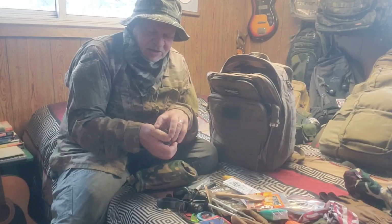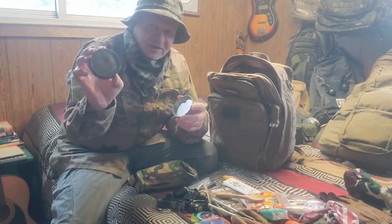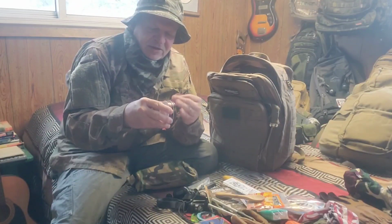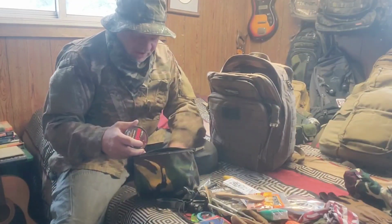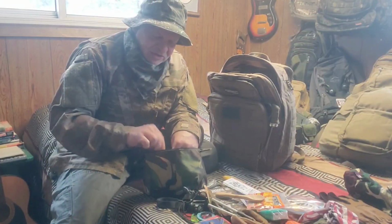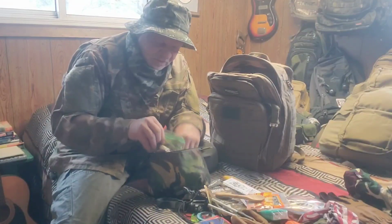I changed it. I put insulation in there and then a screen over it, and it just keeps it so it doesn't spill so much. And it's just a really neat little alcohol stove for cooking coffee or cooking food on. And it's flat too, so I have that in here. And then I have a package of real coffee.